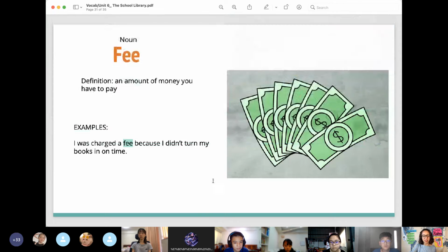Okay, so we'll move on to our next word, which has to do with our last one. This word is fee. So the fee is the amount of money that you have to pay. Our example reads, I was charged a fee because I didn't turn my books in on time. Very good. So that fee is the amount of money that you have to pay. Very simple. Again, it's the amount of money.